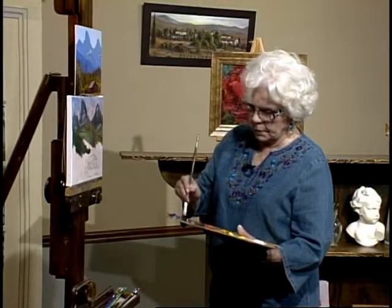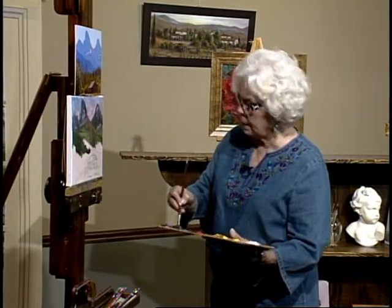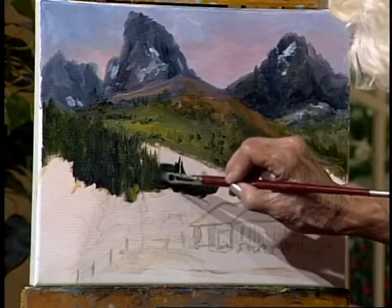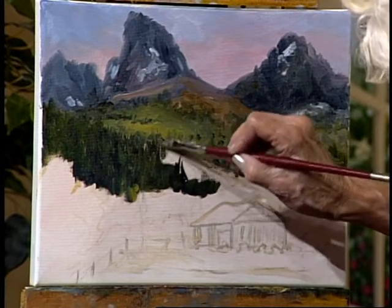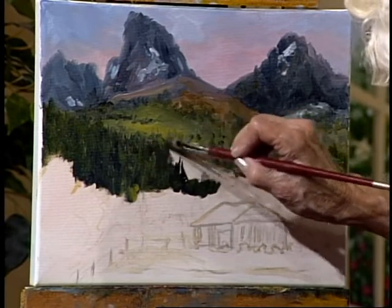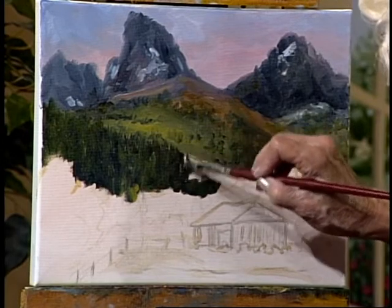Working fast now because I want to get this covered. Still in with a dark green, trying to create a look of trees behind here, multiple trees growing.